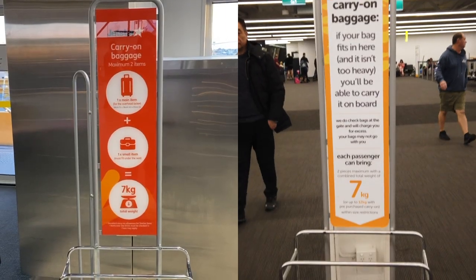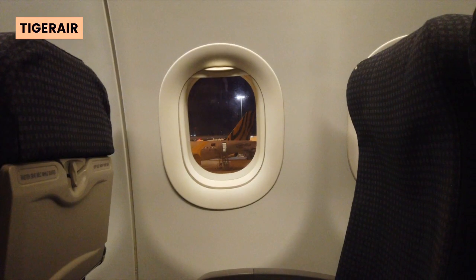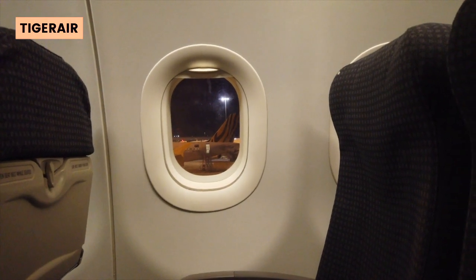Now in regards to the carry-on luggage, you get 7 kilos with both airlines to take on board the flight with you. Both airlines also had people at the gate weighing the bags to make sure there was 7 kilos or under. I did notice quite a few passengers were slightly over and they were charged a fee at the gate. Now as you can see, both airlines had a really great interior.